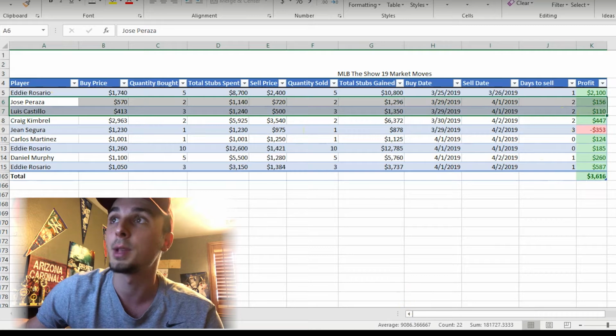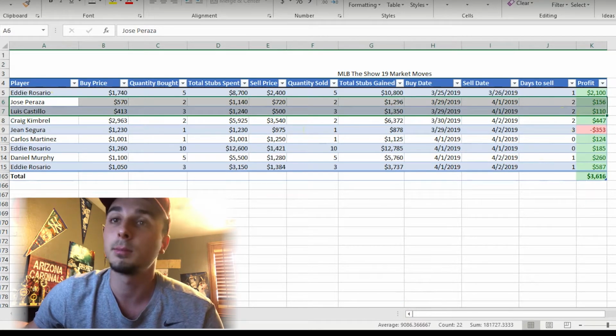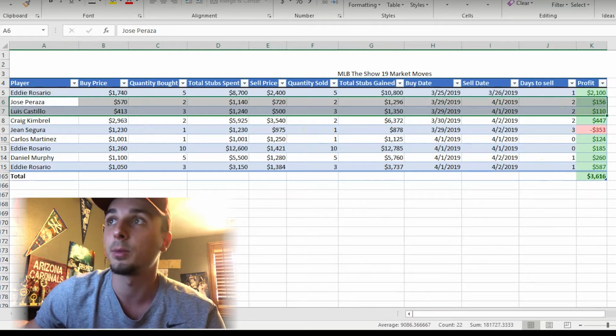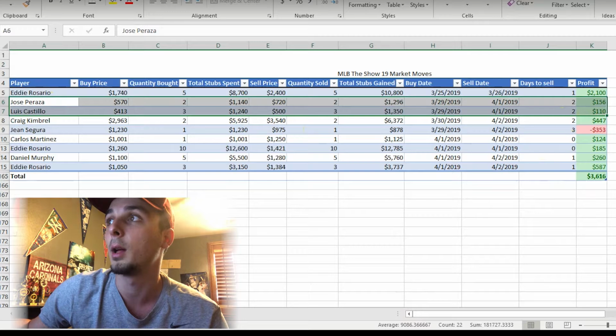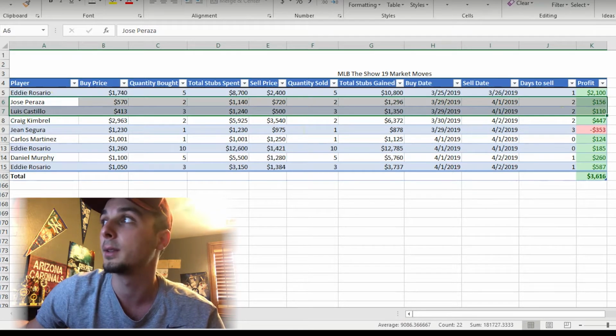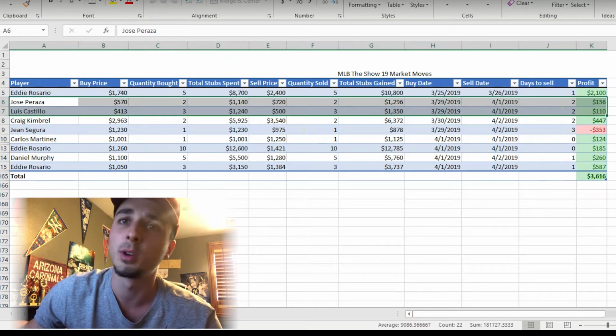Some of them are really small, like Jose Peraza and Luis Castillo. I watched the Reds game. They're really good players. I bought these guys. I thought it was a steal. 570 Jose Peraza, 413 Luis Castillo. Bought a couple of them, and then I was able to sell them for a little bit of gain in stubs. I netted 266 stubs on those guys across 2 days, which, like, 266 stubs, well, yippee, it means nothing.